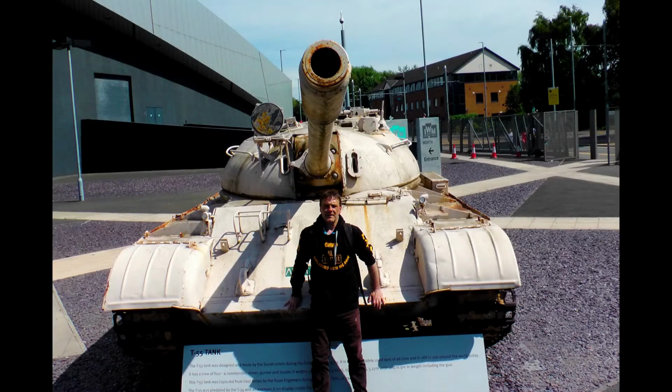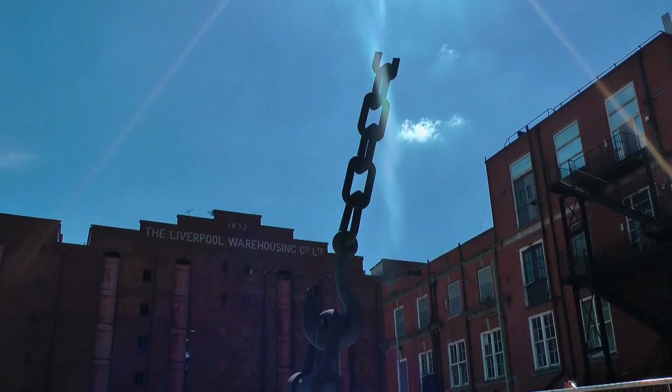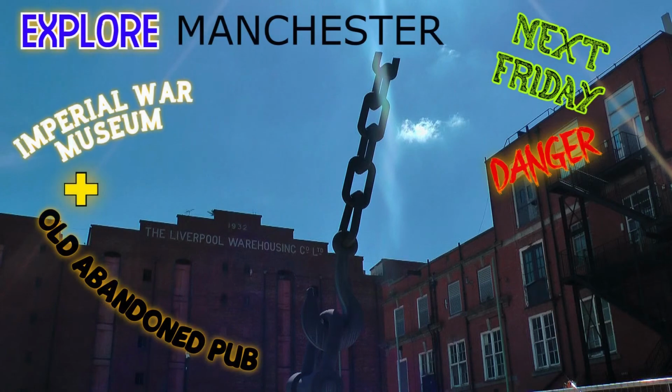Manchester, met Aaron, and then we went up to the Imperial War Museum to have a look around there. As you can see, there's some tanks, and we spent about, I think it was about an hour and a half in the museum before we went down to do an abandoned pub.